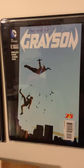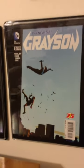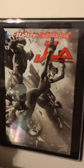Got a nice cover to Grayson, where you see Nightwing and Flash. Like I said, Dick Grayson, my favorite fictional character ever, and Flash is probably my second favorite. Got a nice ink cover of JLA, Harley's Little Black Book. I think it looks pretty cool.